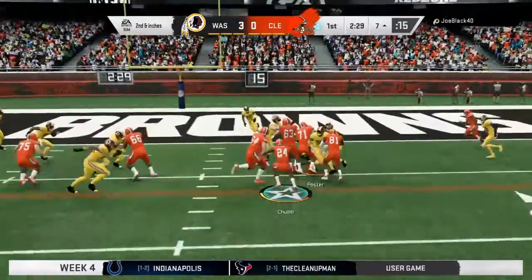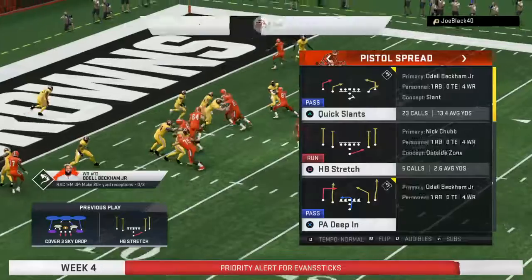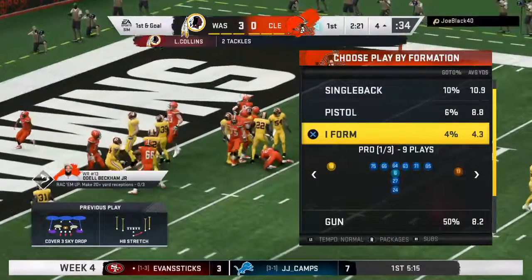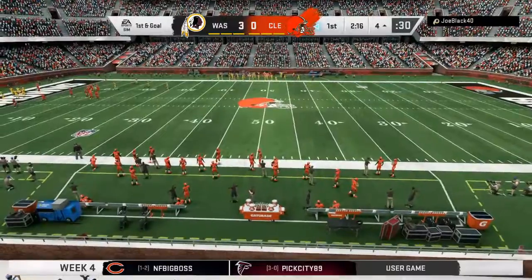They go with Chubb on 2nd down. And the stop will come inside the 5 at the 4. They'll get 3 as the drive continues. It's a 1st down. Well, that was a unit that understood exactly where the 1st down marker was, handed it to their guy who could run it, created some space, and he got there.